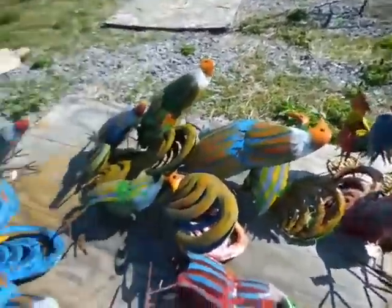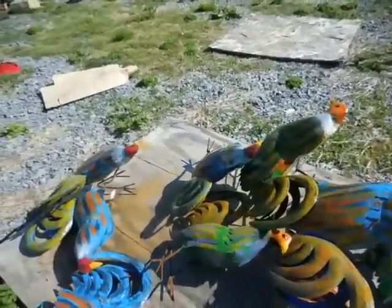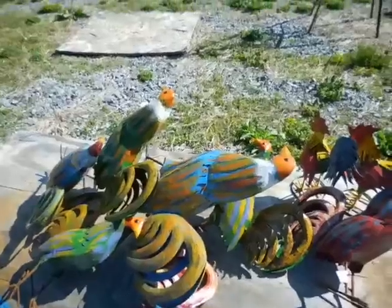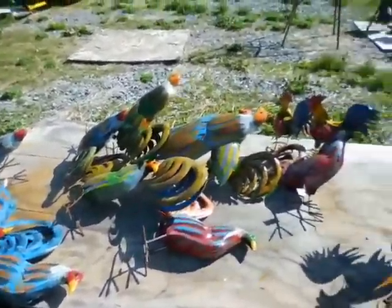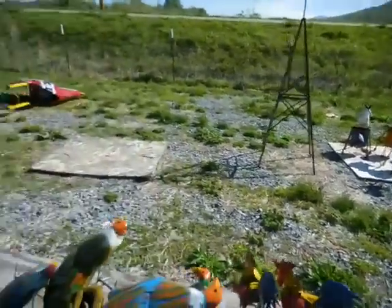These are our Mexican fighting roosters. They already have the cones cut. So, I don't believe in that, but, you know. I guess you can fight these all you want to. They don't hurt each other. They don't bleed anyway.